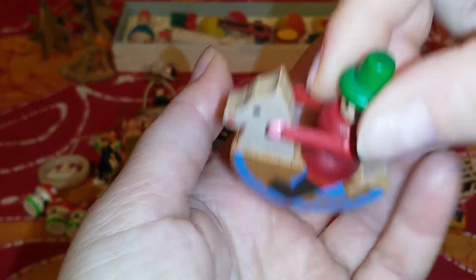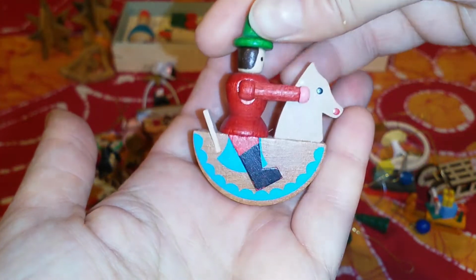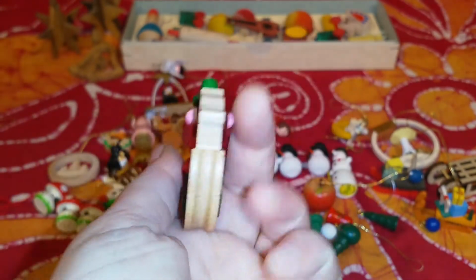It used to have a hanger, like a little ribbon around his waist. I use him mostly like a figurine, but he falls. He's too heavy. I have to lean him against something, otherwise he will fall down. Oops, I'm sorry.